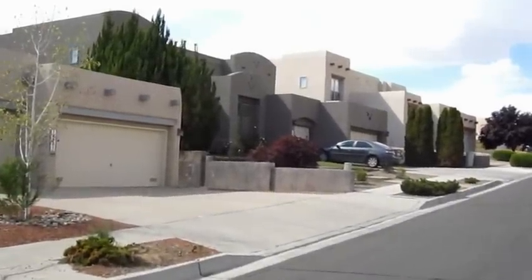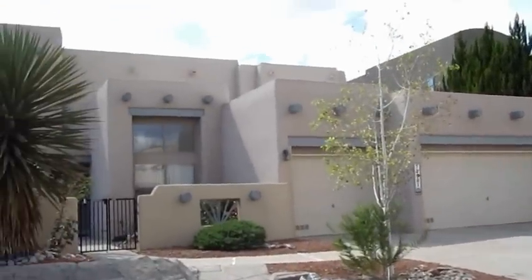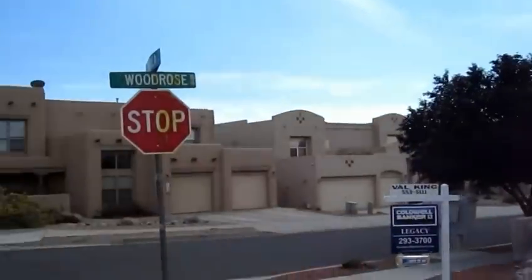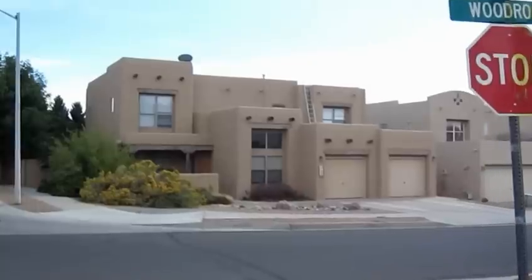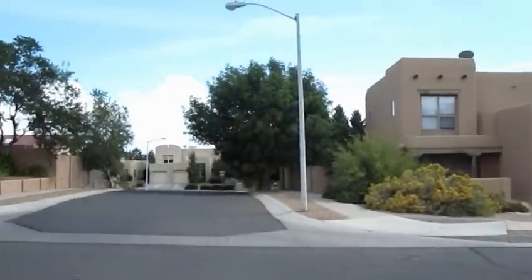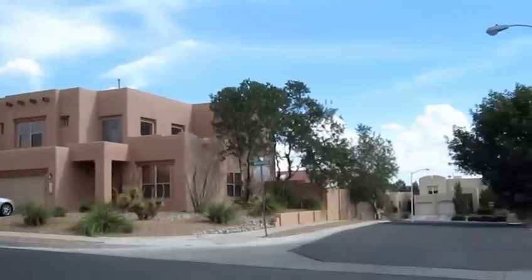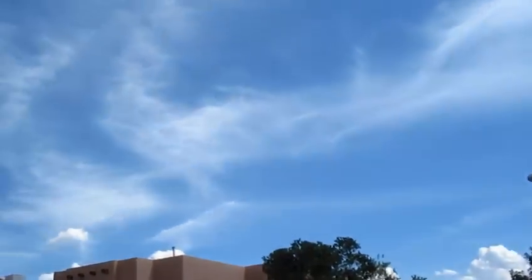I simply love these structures. I'm at a residential area in Albuquerque, showing you the southwestern style architecture that's seen in many residential areas in Albuquerque, New Mexico, U.S.A.